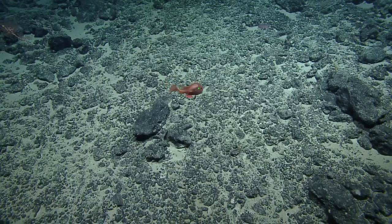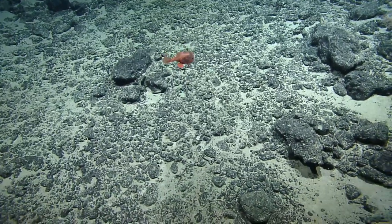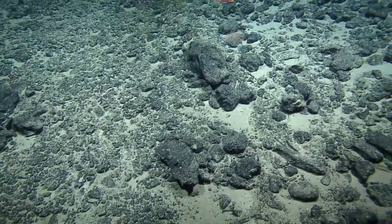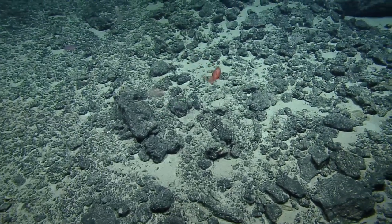And then I should mention that we do have opportunities with Nautilus to come out and gain experience on our cruises as a mapper or a navigator, depending on the cruise. Sometimes you do both, like this cruise.